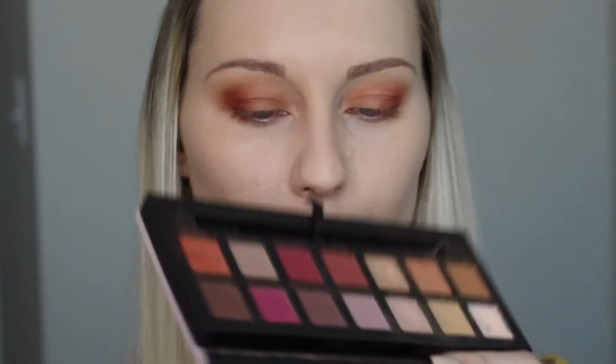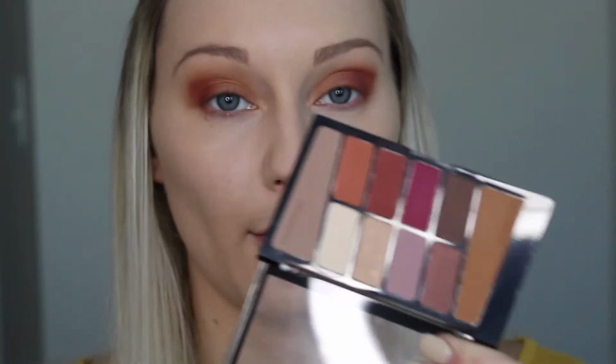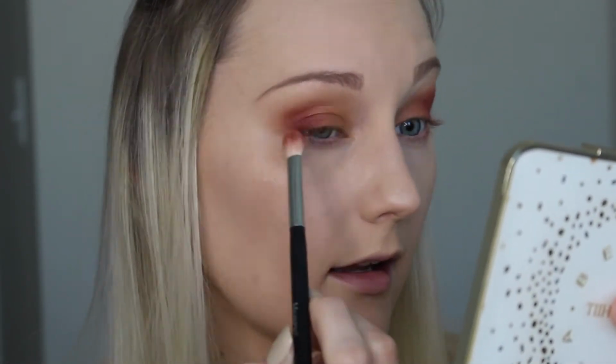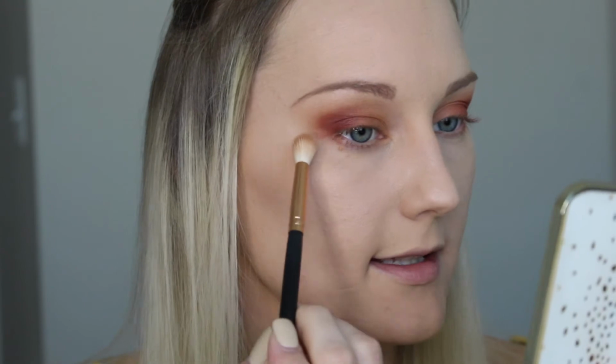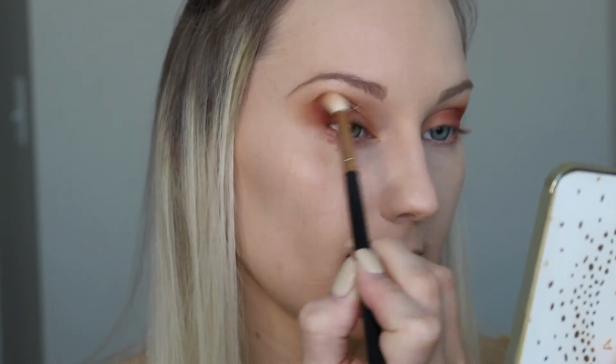Now on that same brush, I'm just going to flip it over and use the other side with this color here, Red Ochre. So I'm going to go back in with this red color here on the Wet n Wild side to build that intensity up to match the other side. I'm going to go back in with the first brush we used, and I'm going to try and just blend that into the crease a little bit.